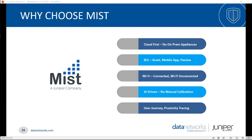And with that, I would like to just show a quick demo of what some of the things look like within the Mist dashboard.